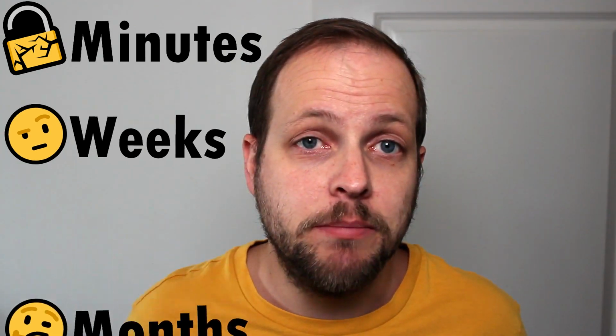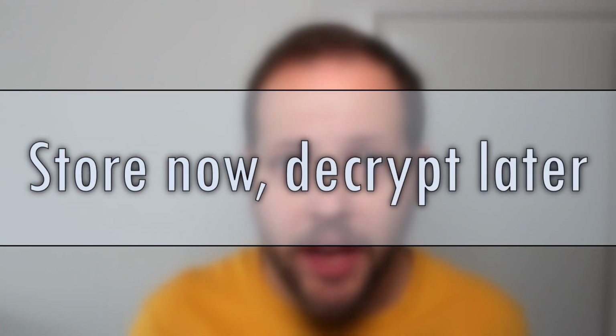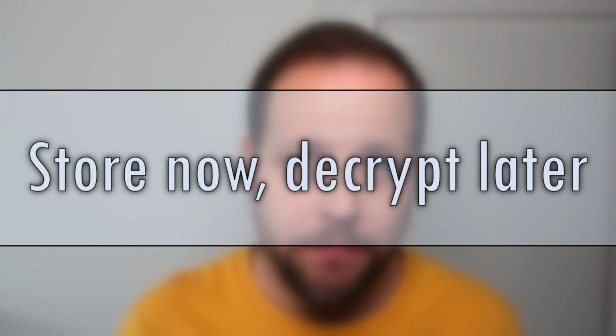Some of these periods may make it impractical for an attacker who's looking to actively intercept and interfere with an encrypted session in real time, but might be just fine for an attacker who's managed to capture some particularly sensitive data and still sees value in decrypting it years later. What's known as a store now, decrypt later attack.